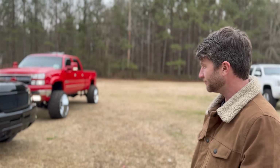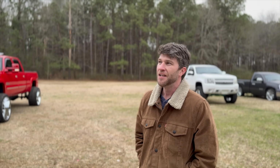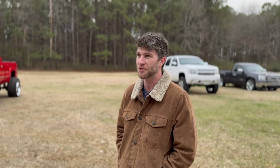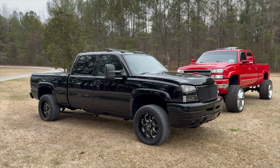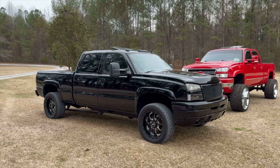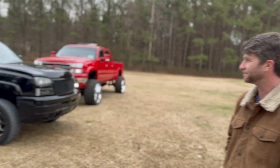How's it feel to own a truck for this long, though? Is it just super cool? You know, it's nice to be a consistent man. There you go, just stick to one thing. Might have had several other vehicles over the years and swapped them and traded them, but you gotta have that one. It is just cool to think you've had that for that long. Got a lot of memories in it.